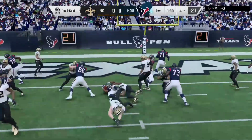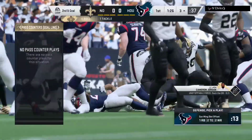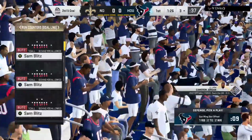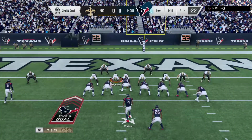They'll run, Hyde. And he will push his way forward down to about the 3-yard line. It's a gain of a yard, and it'll set up 2nd and goal. So the ball position now at the 3. Here's 2nd and goal.